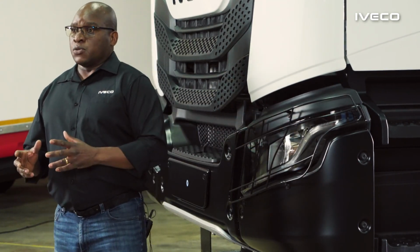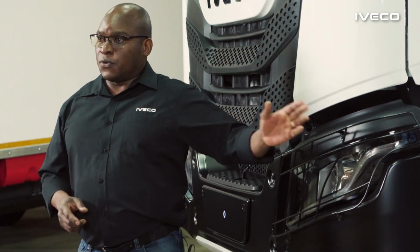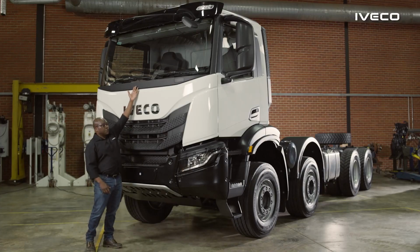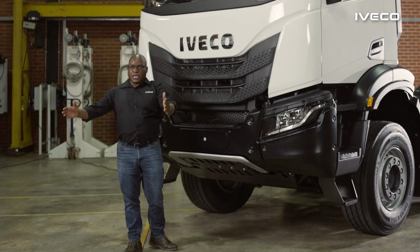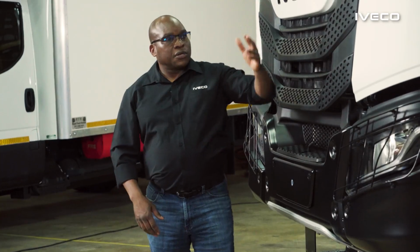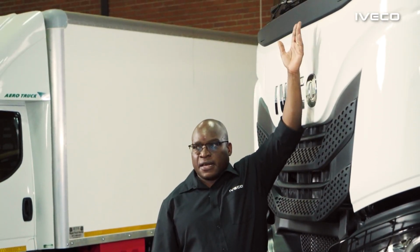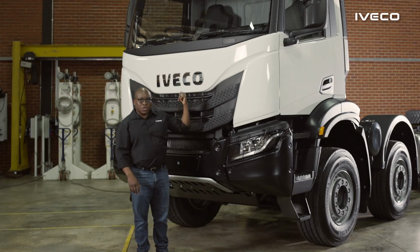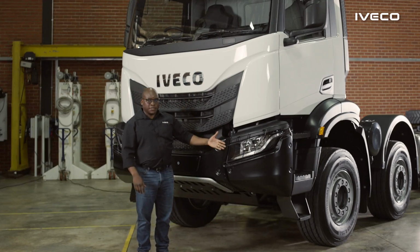Basically what that means is when you're turning to the left, the fog light comes on to illuminate around the corner for you. We have lane departure warning, so the camera in the middle of the windscreen picks up your carriageway markings and will alert the driver of unintended deviations from the lane. We also have a rain sensor and ambient light sensor. What that does, when it starts raining, the wipers come on automatically. When it gets dark, the lights come on automatically.